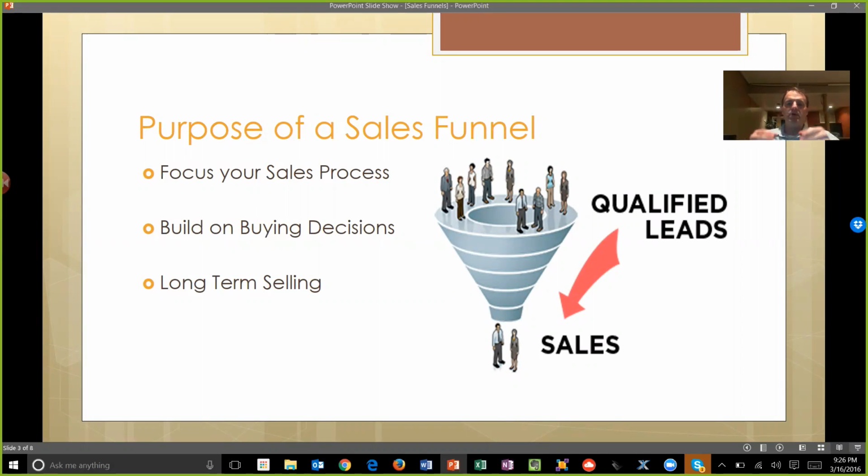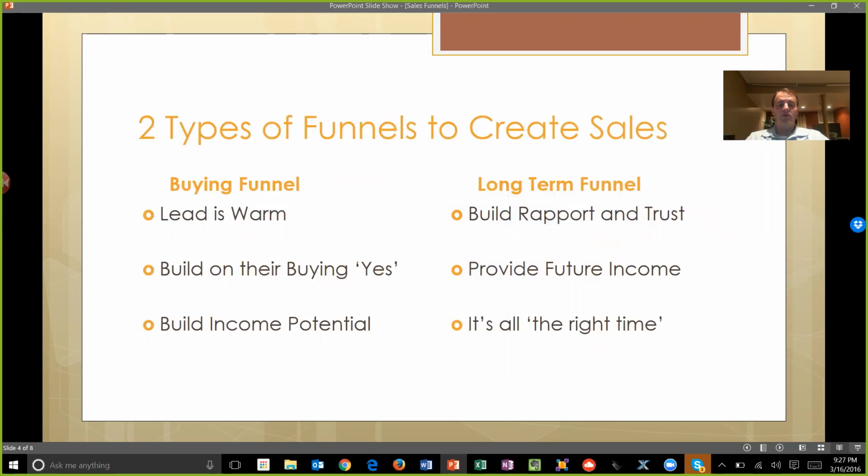And that's all about building on that buying decision, building on that decision when they're ready to make it, so that you can capitalize on it, not only for you for income, but for them, so you can give them the best solution, the best opportunity, the best product or service to fill the need that they're trying to fulfill. Because if they don't do it with you, they're going to do it with somebody else. And again, it's about finding that long-term selling strategy so that you're not just missing out on the ones that you don't initially sell right then and there. And that's what we're going to talk about: your two types of sales funnels.